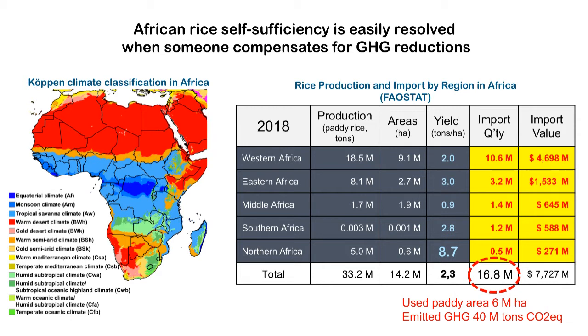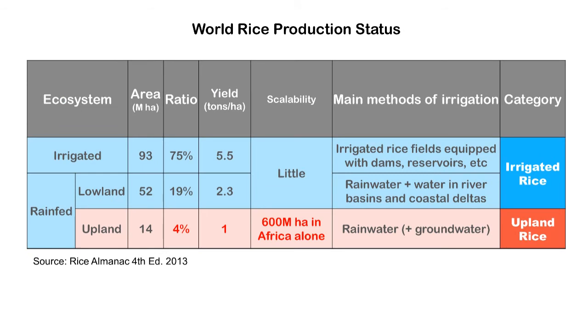The best places are the rain-fed upland in Africa belonging to tropical savanna and monsoon areas. According to Rice Almanac 2013, rain-fed uplands produce 1 ton of paddy rice per hectare, while irrigated fields produce 5.5 tons. In other words, rice yields a lot when grown in water.